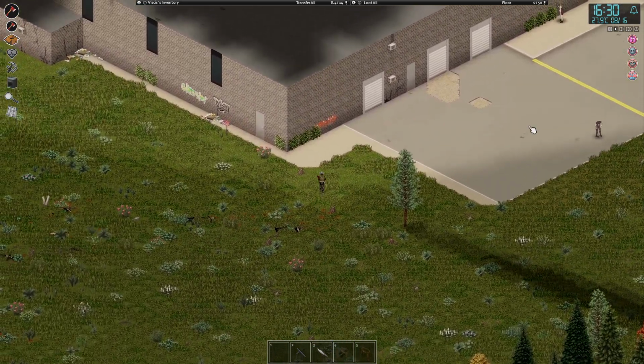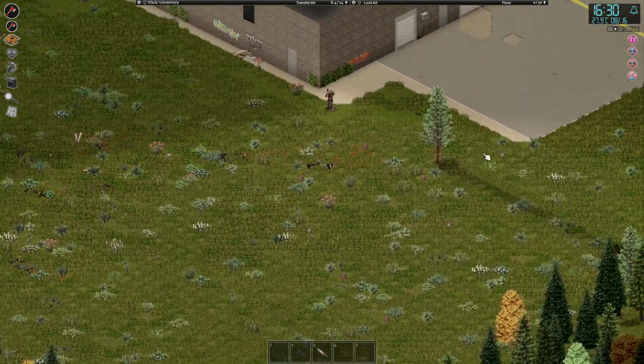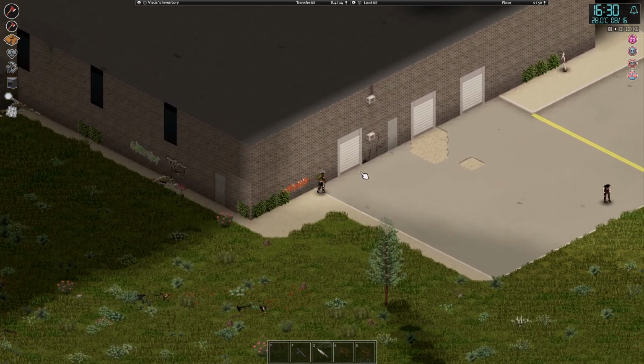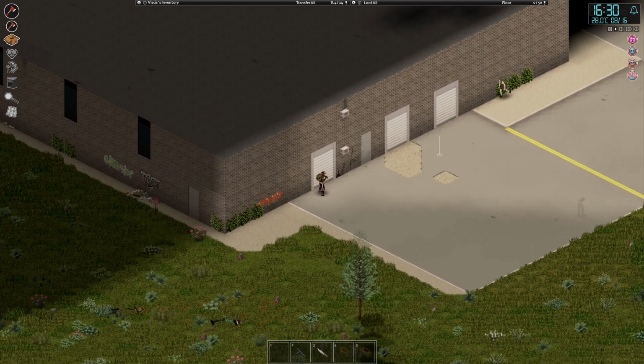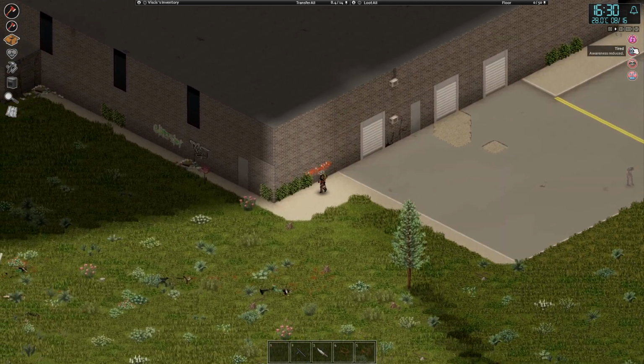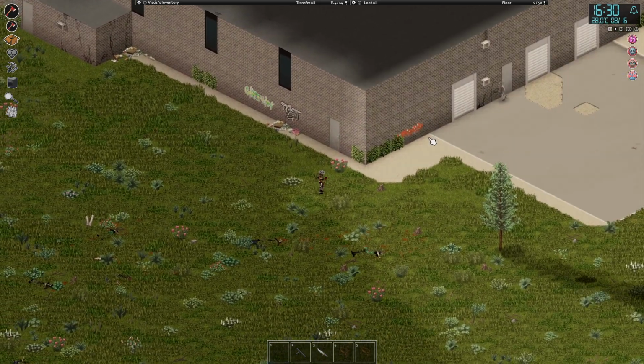Still four over there. Behind is looking clear, down is looking clear. Let's go ahead and rattle this. Looks like it's locked. Looks like we hit the second stage of tired here, so we're going to have to head back to our camp soon.